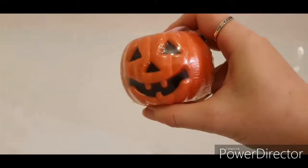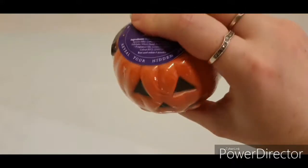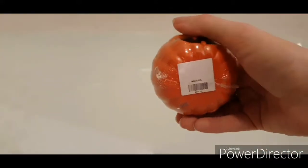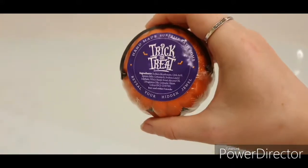Hi everyone, I am back tonight with my Halloween pumpkin bath bomb. This one has got a necklace inside it and made it from Imperial candles. So I'm going to get this unwrapped and I'll get it in the bath.